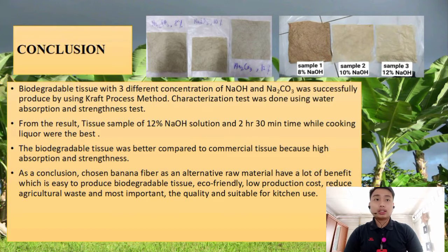As a conclusion, choosing banana fiber as an alternative raw material has a lot of benefits, which are easy to produce biodegradable tissue, eco-friendly, low production cost, reduced agriculture waste, and most importantly, the quality and suitability for kitchen use.